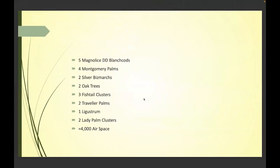Autocorrect, I'm thinking, but I want you to envision an area. And in this area, there are five DD Blanchard magnolias, that will get 20 foot wide by potentially 40 feet tall, four Montgomery palms, I believe they're doubles, two silver Bismarcks, which will grow 20 feet wide by 50 feet tall, two oak trees, you know how large they get, fishtail clusters, if you're not familiar with those, they're like an areca palm on steroids, but all green.